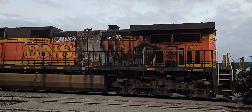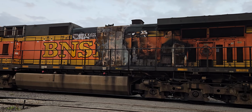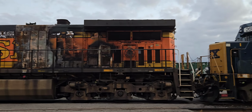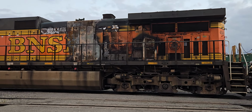Yeah, so I don't know what happened with this BNSF-H2. It caught like fire or something. You see the sides all beat up and just like bad, burnt. Yeah, here it is.